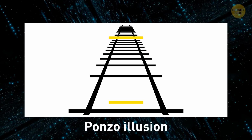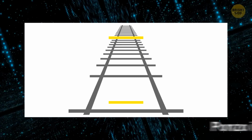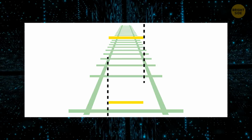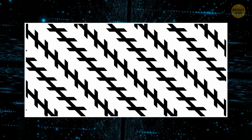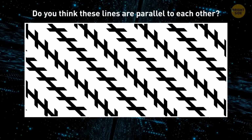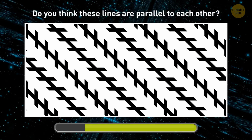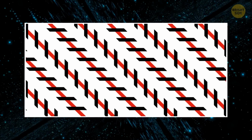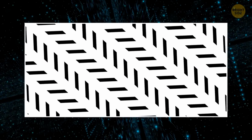This is a Ponzo illusion, not a Ponzi scheme. Your brain judges an object's size based on its background. Here, your brain decides the upper line that's further away has to be longer to catch up with the line that's closer. Here's another one for you. Do you think these lines are parallel to each other? Yep, they perfectly are. Again, your brain judges them based on their surroundings. All those short intersecting lines make you believe the longer lines are messed up.